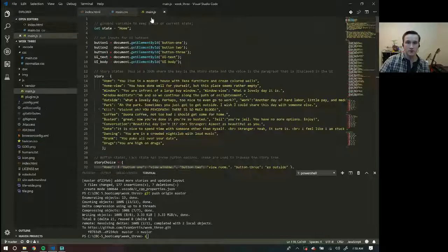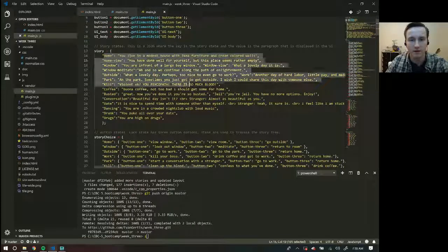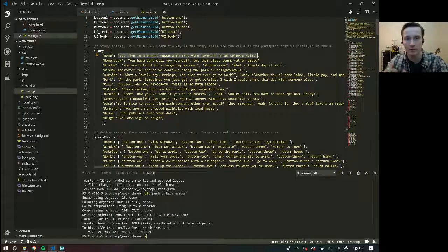If you go to the JS file here, I get each one of those buttons by its ID, and then I get that paragraph tag by its ID, and I get the div by its ID. A lot of this stuff is making a story. This is a big JavaScript object, and the story is made up of a bunch of keys and values. Each key is a state in the story. Each value is the story that will be put in the paragraph.